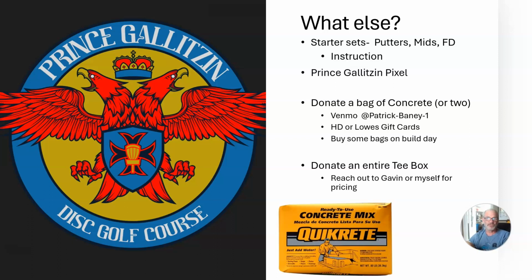We can always use starter sets. As I said, I would like to try to get over to the campground. So the more starter sets that they have over there that families can borrow, the better. If you have an old putter, an old mid-range, and an old fairway driver laying around, please consider donating that. If you have an older bag that you don't use, a smaller starter bag that you're not using, please consider donating that to me. And you can certainly reach out to me to do that.